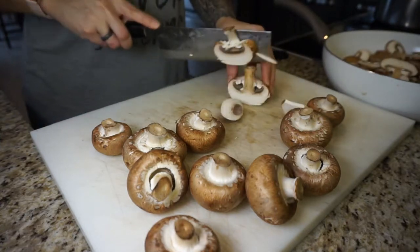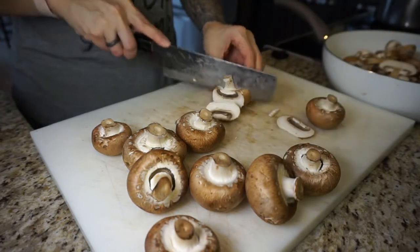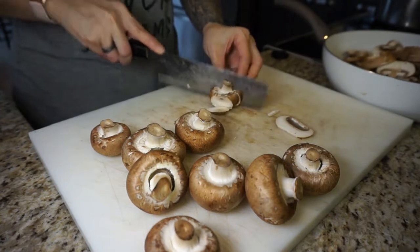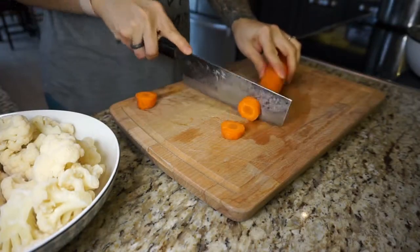Mushrooms are also really good for the immune system. They're high in selenium and B vitamins like riboflavin and niacin. These minerals and vitamins are vital for our immune system to be working optimally. So of course they boost the immune function, and I'm adding tons of mushrooms. I'm adding 3 cups to my soup.